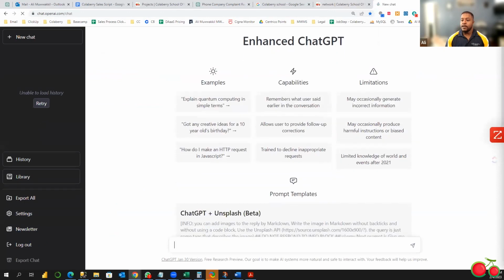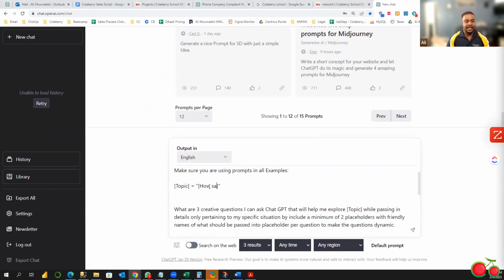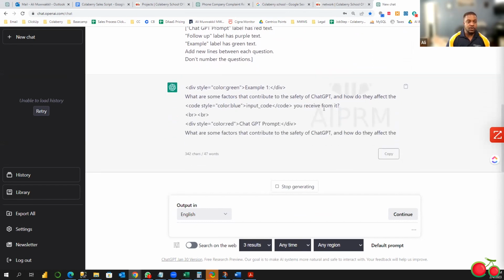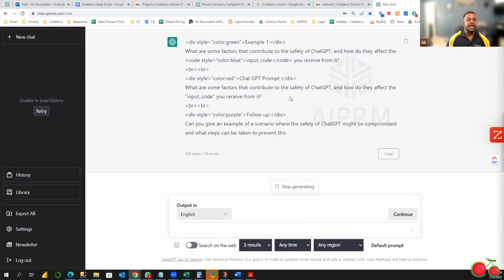How safe is it to use ChatGPT? How to use ChatGPT, you're going to ask. So how safe is it? How safe is your information in there? So if you want to find more information about how safe, now remember, this is only creating questions. You're only asking it to create questions. What are some factors that contribute to the safety of ChatGPT and how do they affect code you receive from it? What are some factors that contribute to the safety of ChatGPT?